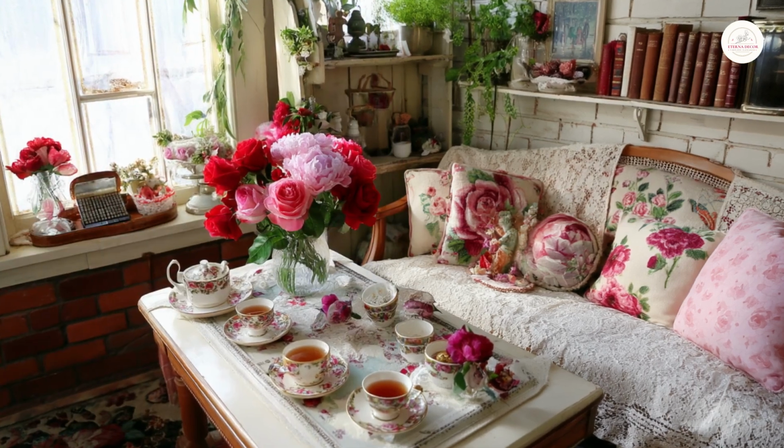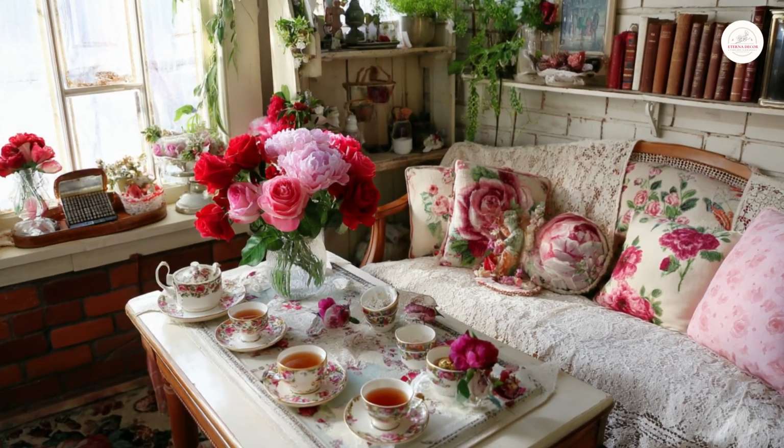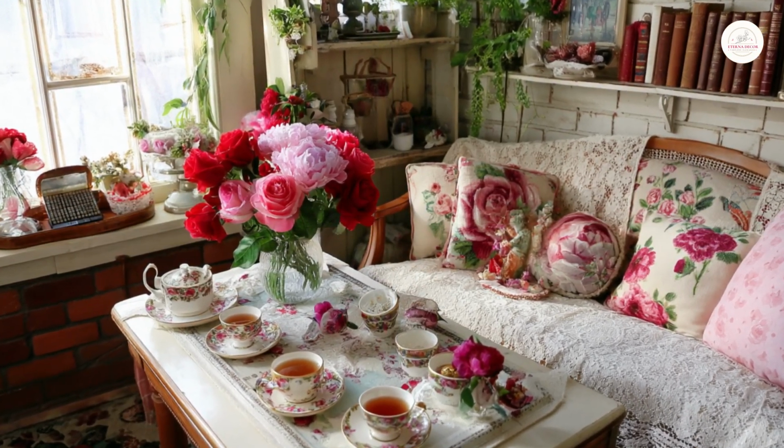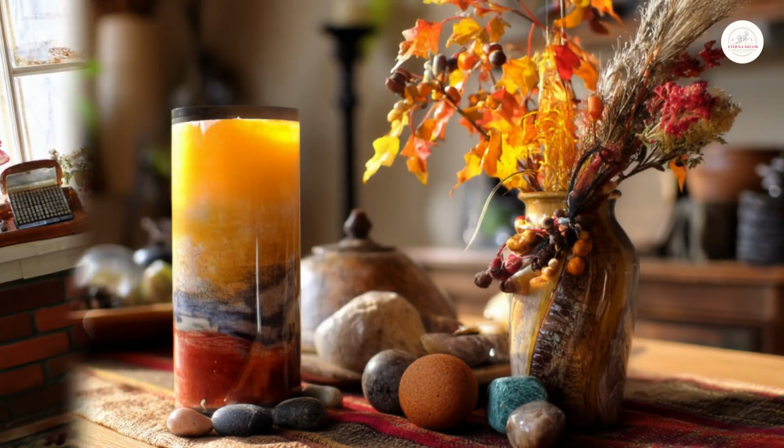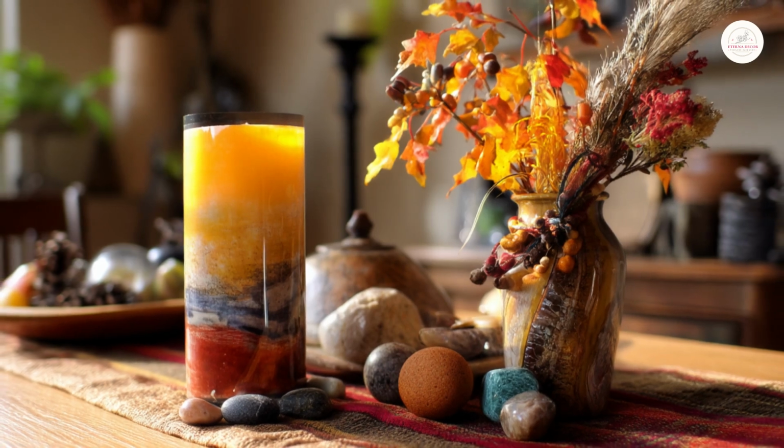Group items in threes: an old photo, a candle, and a little vase make a sweet vignette. Don't overdo it. Grandmacore is about warmth, not clutter. Leave space for the eye to rest.